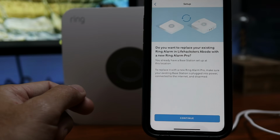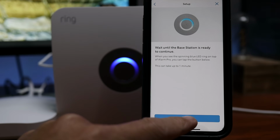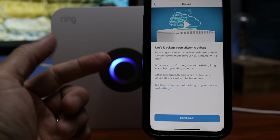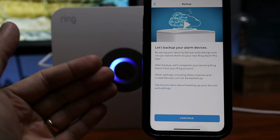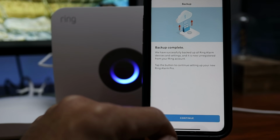Click Continue. Plug the Alarm Pro for power. Wait until the blue spinning light turns on, and it will search for the Alarm Pro. And you will need to back up your alarm device settings. So that is cool that I don't have to set up again my current sensors to the new alarm base station. Now backing up, wait until it is finished and click Continue.